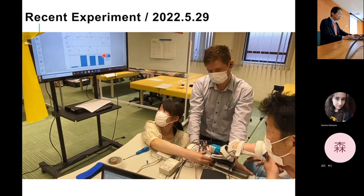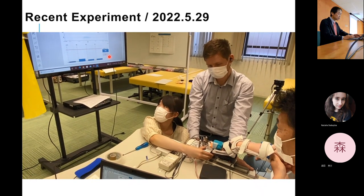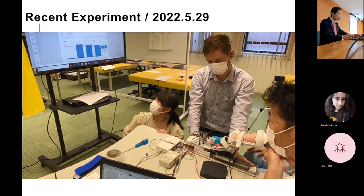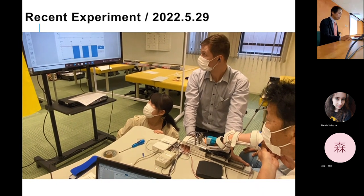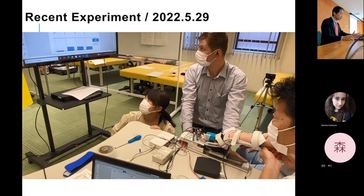We're watching the EMG signal here and the fingertip force. The patient pushes the spring here forward through the fingertip. When the finger achieves or receives the force, the flexor muscle becomes active. So this is a training for the flexor muscle.